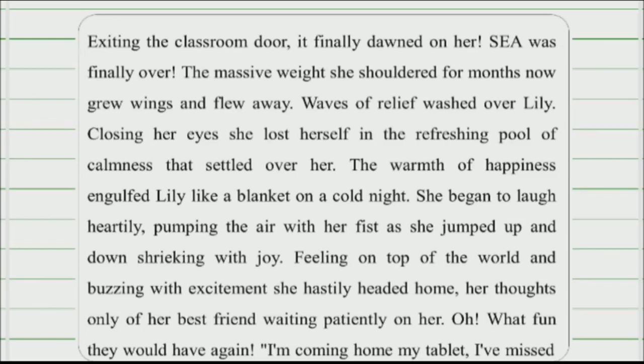"Waves of relief washed over Lily. Closing her eyes, she lost herself in the refreshing pool of calmness that settled over her." This is really great writing. A lot of imagery here having to do with water, coolness, calmness. Perhaps you might envision being at the beach or in a wave pool or something like that. "And the warmth of happiness engulfed Lily like a blanket on a cold night." So this student has really given this some thought, how she is going to feel after completing her SEA exam.